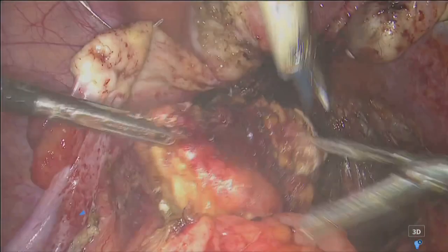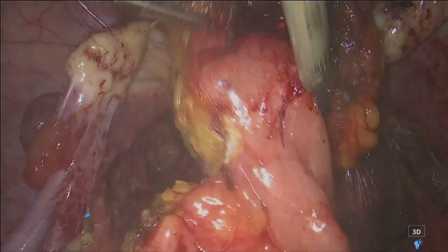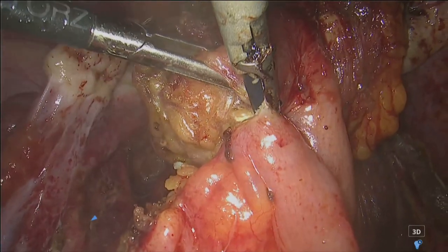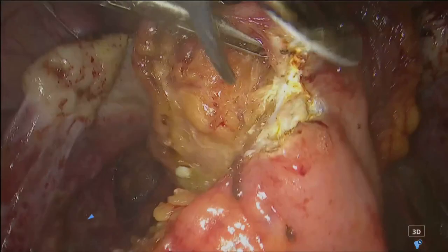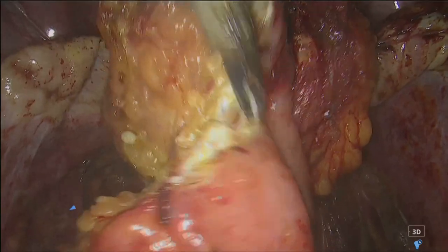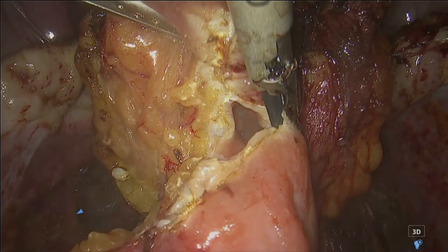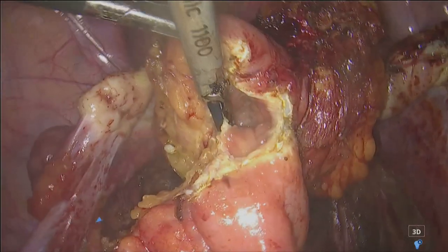And so here you see the big nodule, huge nodule here. The cranial part where we want to resect is close to the nodule. In our opinion, with this technique, we reduce the size of the resected part of the rectum, so we are more conservative. This is the cranial part of the rectum opened.